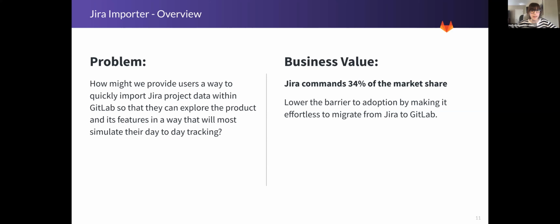So currently users can import CSV data from Jira, but CSV imports only work for a small subset of the issue metadata, including things like title and description, but not things like custom fields and comments. So the goal of the importer is to allow proper mapping of Jira users and their issue activity to the corresponding GitLab user. This will ensure that the importer successfully recreates historical, accurate Jira issues within our product.